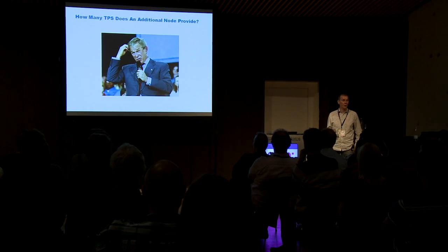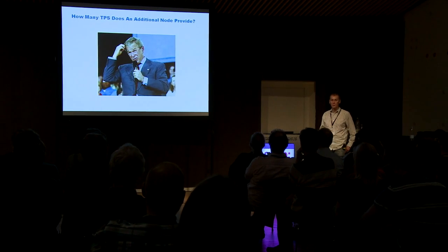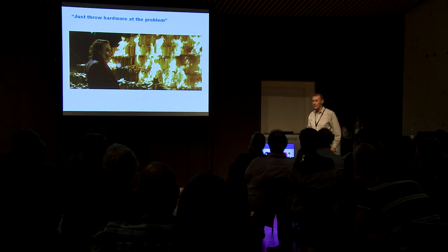If you don't actually know how many units of work can be done by a given node or part of your system, how do you even know how to scale? Well, you can just throw hardware at the problem, which is the thing that's thrown around our industry a lot. And I think it's a little bit of a shame, because it is effectively just burning money.